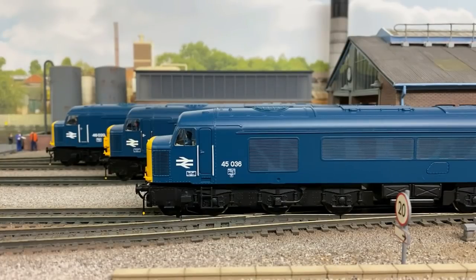When the TOPS system was introduced in 1971, the steam-fitted Peaks were designated 45/0, while the later electric train-heated variants were given the designation 45/1. Bachmann has recently released a host of regional exclusive models with the sealed-beam 45/0s.